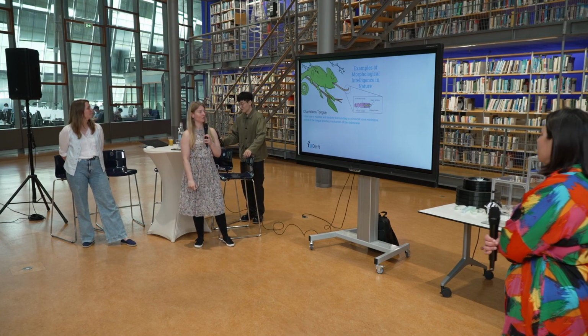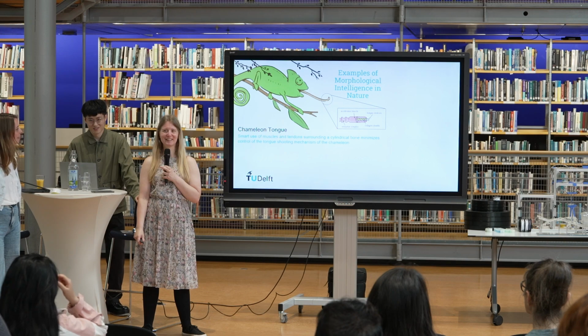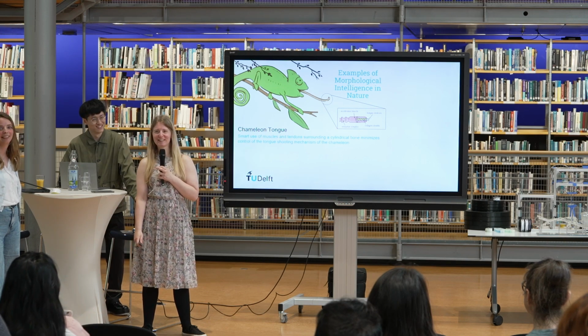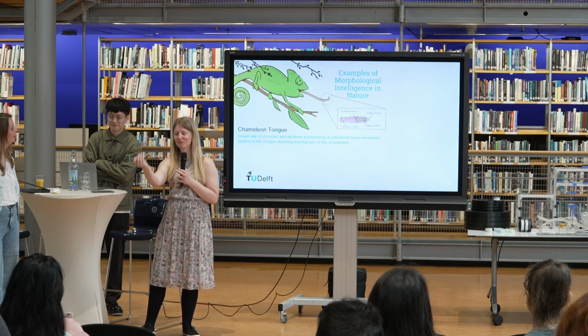So for example, things like the chameleon tongue, does anybody know how that works? Any guesses? I always thought myself there was like a type of roll-up thing, so that it just unrolls.